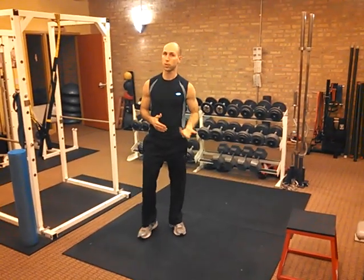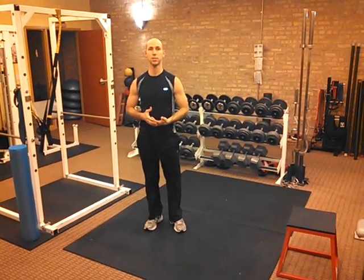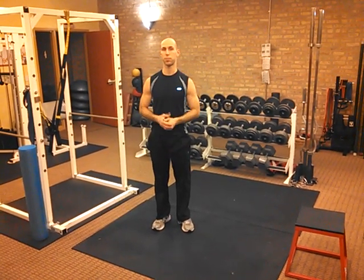Okay, so those are some great stretches and exercises that are going to help alleviate any sort of back or shoulder pain you might have and will help correct your posture.